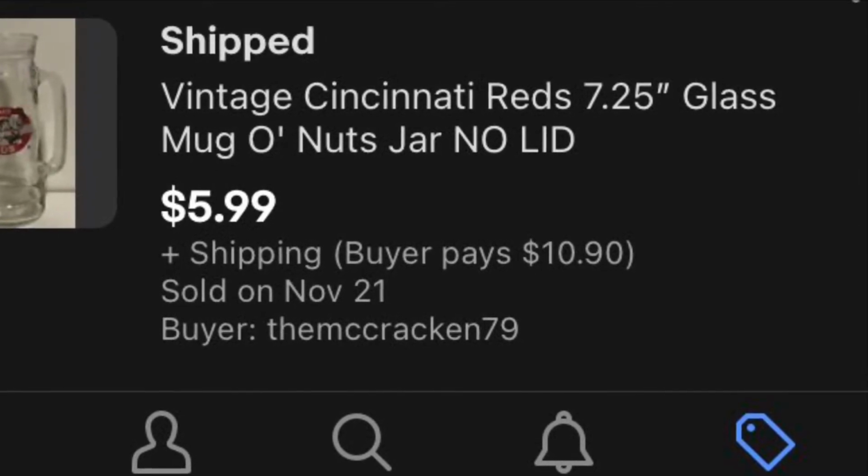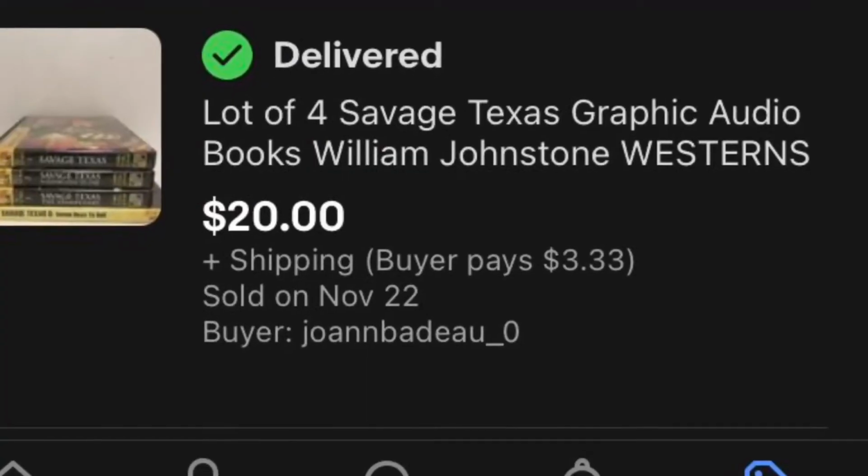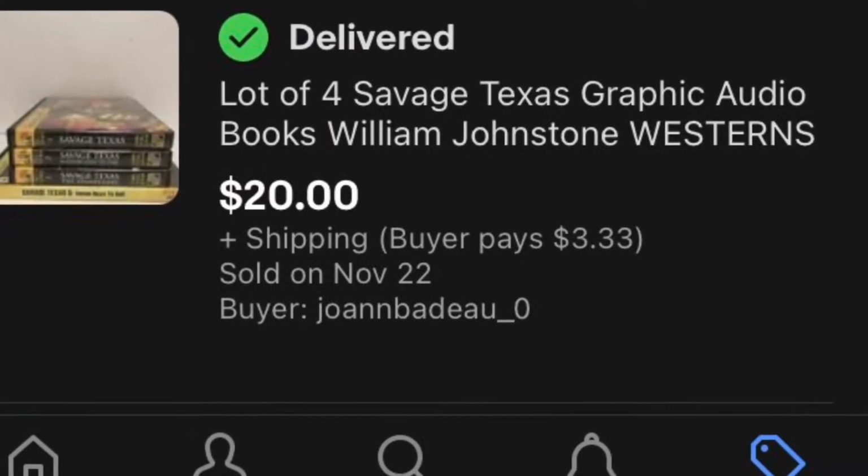Next thing is a lot of 4 Savage Texas graphic audio books, and that would be these, 1, 2, 3, and 5. Sorry. Once again, 12 cents invested on each of those, and I took an offer of $20.